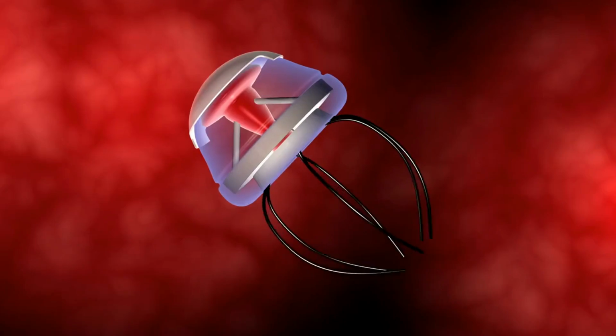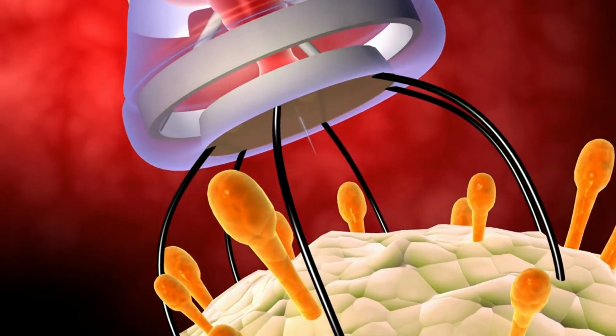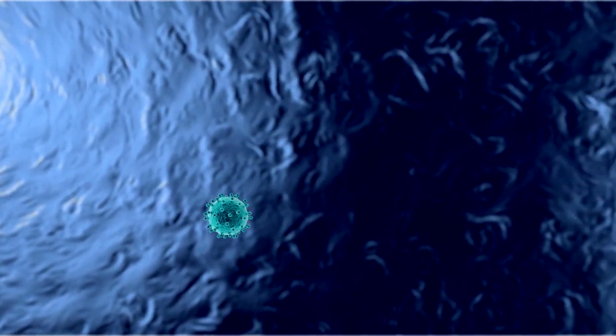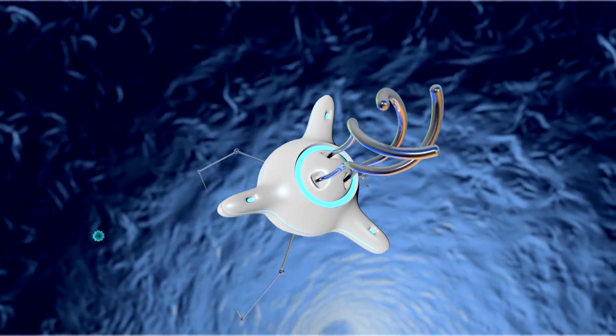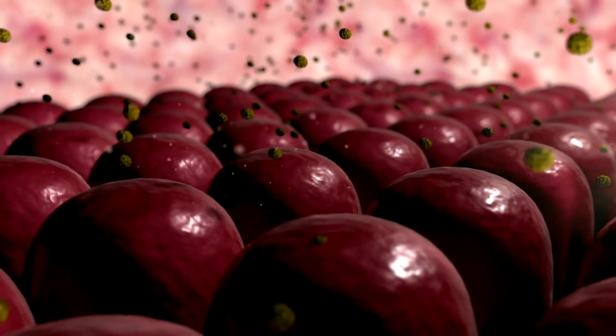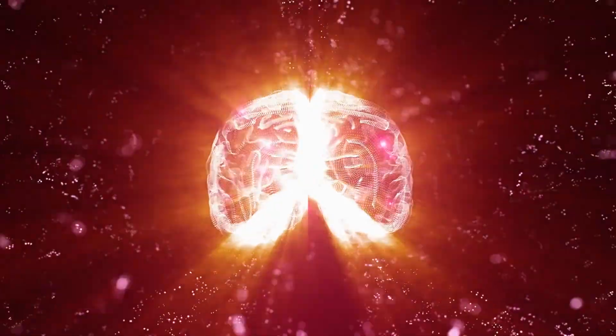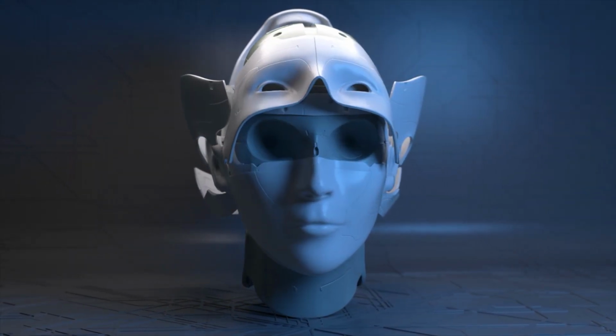Fighting infections. Nanobots can be designed to combat infections by identifying and destroying pathogens, such as bacteria and viruses. Antimicrobial action. Nanobots can release antimicrobial agents that kill or neutralize pathogens without harming healthy cells. Immune system support. Nanobots can enhance the body's natural immune response by targeting and eliminating pathogens more effectively. Antibiotic-resistant infections. Nanobots can be used to treat infections caused by antibiotic-resistant bacteria, offering a new approach to combating these difficult-to-treat pathogens.